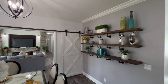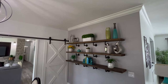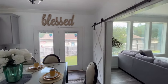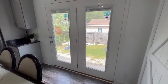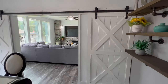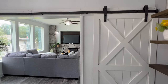I love the floating cabinets, the floating shelving that they have right there where you can display your decorations. Really nice. I'm not sure who decorates these homes, but they do a very fantastic job decorating these homes. Over here I guess these are like French doors, I'm not exactly sure, and these right here would be your barn style doors, but if you really wanted French doors, I imagine you can add them.